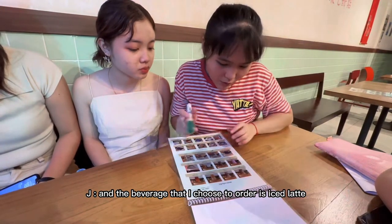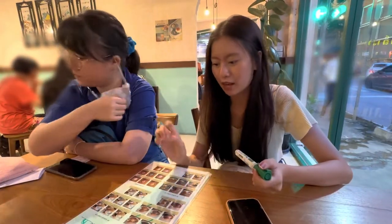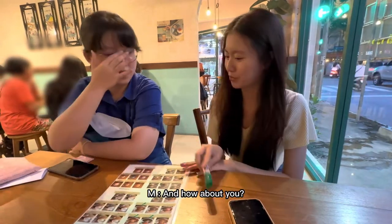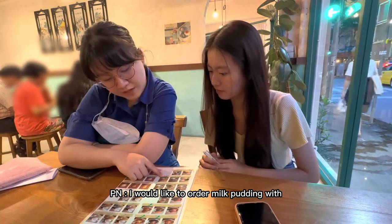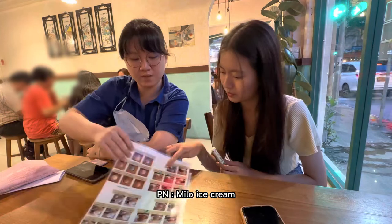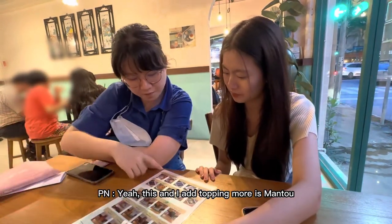What I would like to order is an iced latte. I would also like to order fried mantou with Jirapat. I would like to order milk pudding with Milo ice cream, and I add more topping, which is mantou.